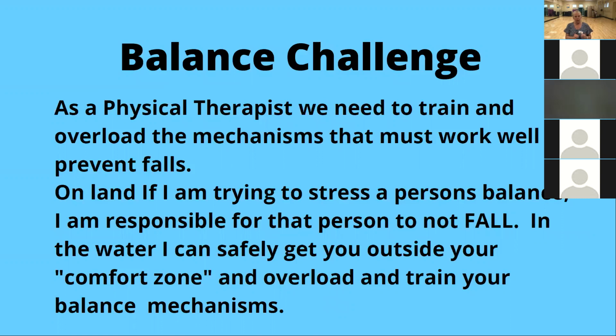So the thing we have to do in PT is try to overload those systems, but we're responsible for keeping you vertical. So it's harder, in my opinion, to overload somebody's balance effectively or efficiently on land, because I have to make sure I can catch them or make sure they don't fall. So the comfort zone on land is smaller than what we can do in the water.